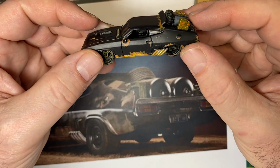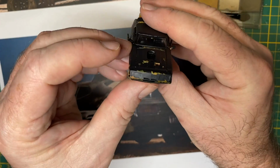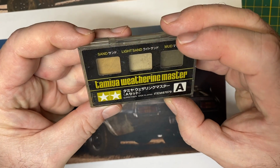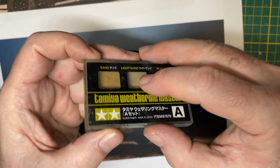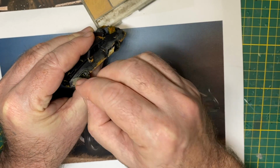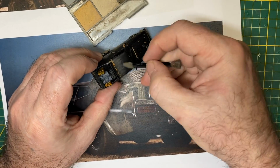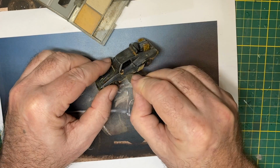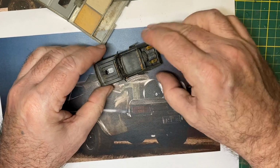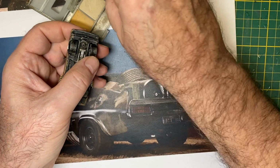It looks like this with just the paint, but the next stage is breaking out my Tamiya weathering powders. Sand, light sand, and mud. That's about right for the Interceptor. There's not a square inch of clean on this car in any of the movie scenes, so it gets a thorough dusting from front to back and top to bottom with the powders. That's starting to look about right, and I don't want to forget the tires.